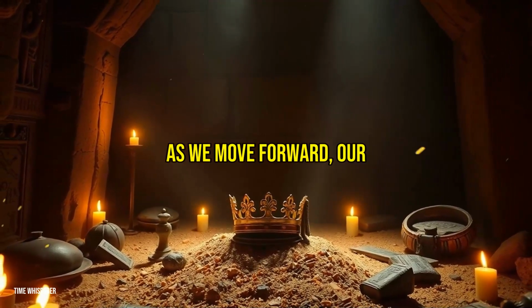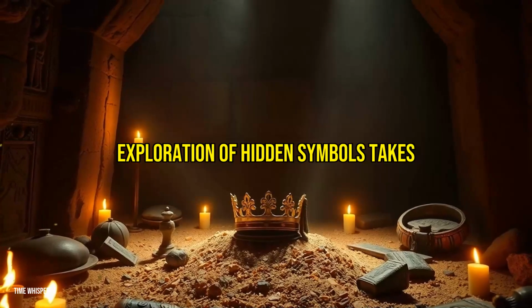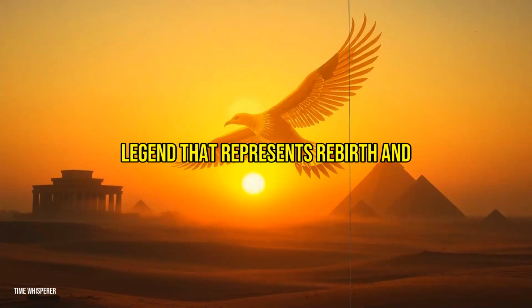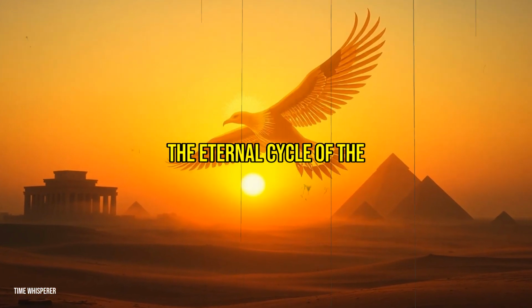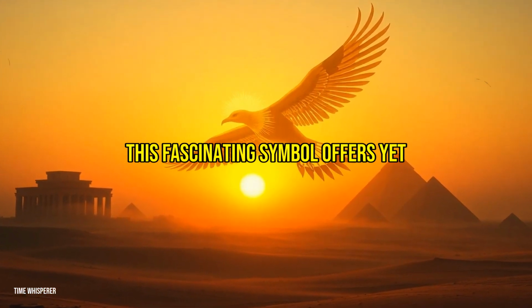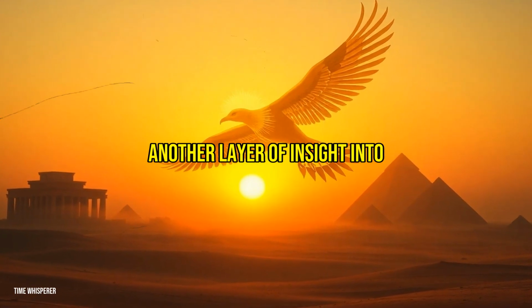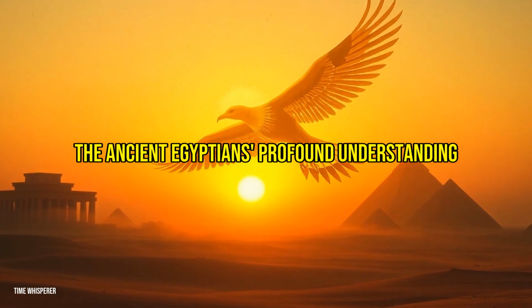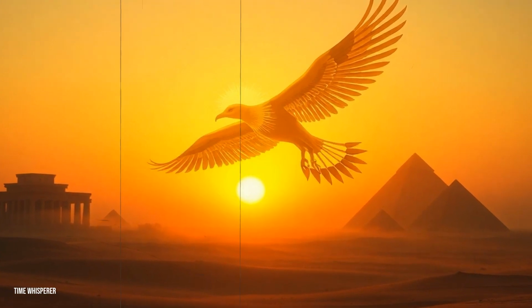As we move forward, our exploration of hidden symbols takes us to the Bennu bird, a creature of myth and legend that represents rebirth and the eternal cycle of the sun. This fascinating symbol offers yet another layer of insight into the ancient Egyptians' profound understanding of life, death, and renewal.